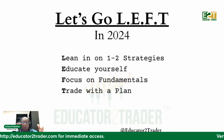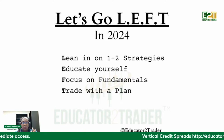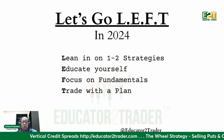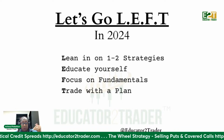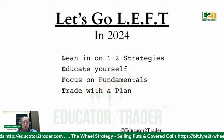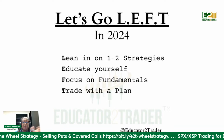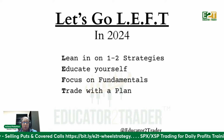Spreads, if you want, two strategies can be credit spreads and debit spreads. That can be your two strategies, right? So you use credit spreads when you don't think the price is going to move, and you use debit spreads when you have a strong feeling that the price is going to make a move, or when it's already making a move and you want to capitalize. You can just do spreads, and those can be your two strategies.